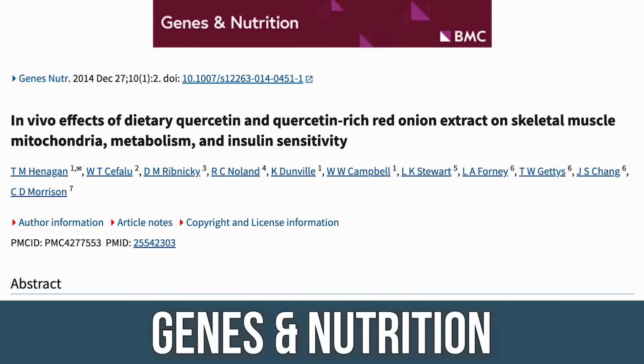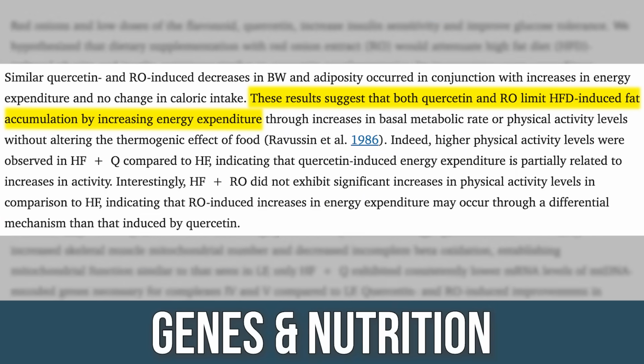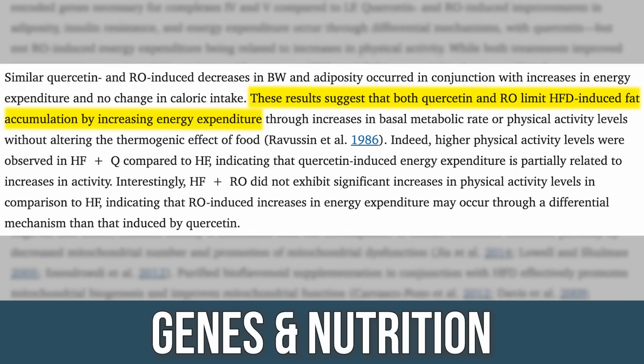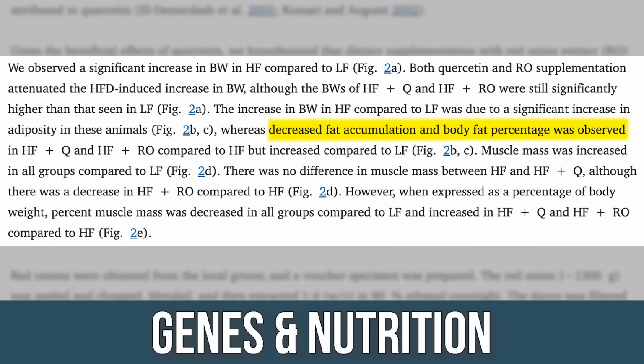This study was published in Genes and Nutrition, and it was a rodent model study, but they gave rodents either a high-fat diet to make them obese or a low-fat diet, combined with either straight quercetin powder or red onion powder. What was wild is that the red onion powder had a dramatic effect on increasing energy expenditure, but more importantly, decreasing fat mass accumulation in the group that they were trying to make obese. It actually protected against gaining fat because it increased their energy expenditure so much.